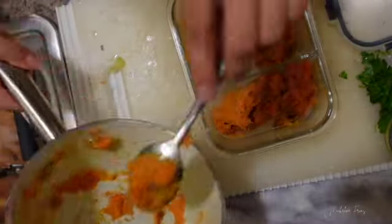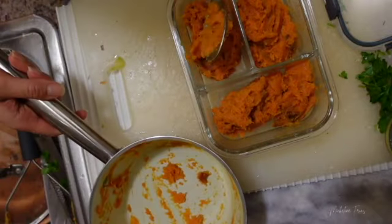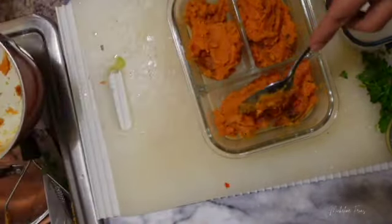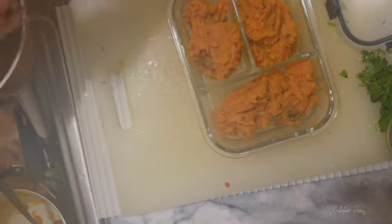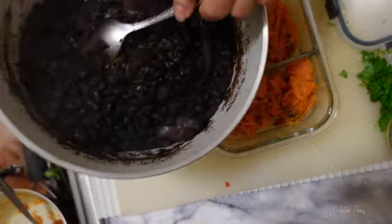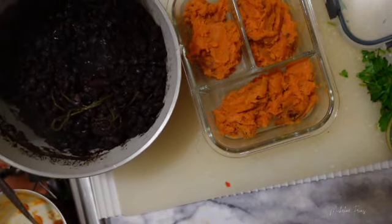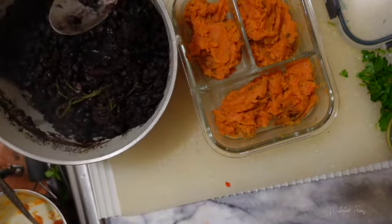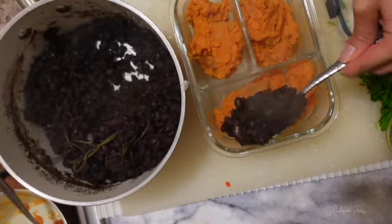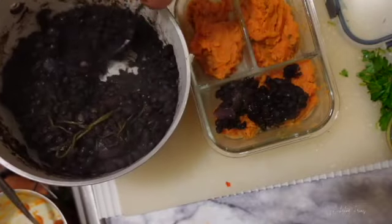Okay, perfect, look at that. All right, now that is good. Now if you recall, we had our beans, and I just let them cook until the water completely evaporated, because for this dish, since it's mashed potatoes, I don't want it to be watery on the mashed potatoes. And who said that you can't put beans on mashed potatoes? So there you go. All right, I'm just going to put it right on top.